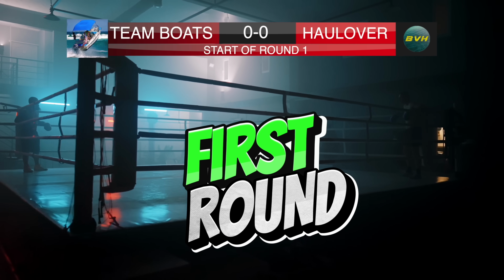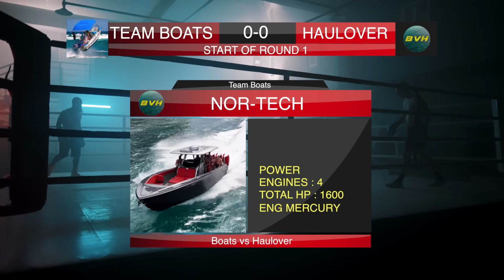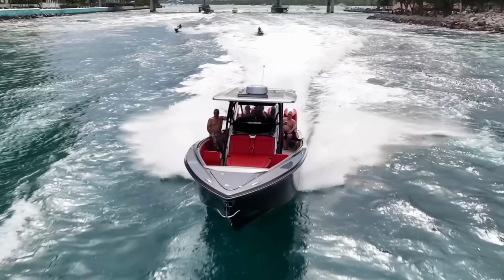And this, of course, is going to bring us to the first round of our competition. And here in the first round, the boats are going to toss a Nortec in the ring to see if they can go ahead and get on the board first. But let's go, ring the bell, round one, bring it on.